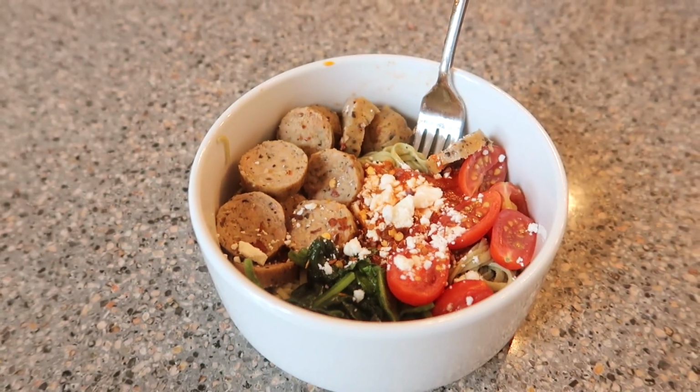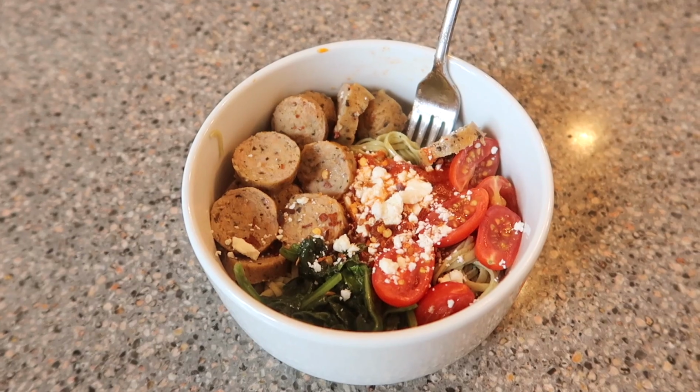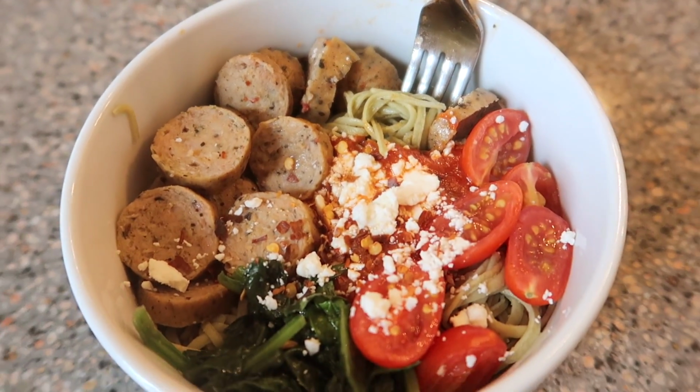Look at that. That looks so dang good. This is probably one of my favorite meals ever, and it's just so simple and easy to make. Oh my gosh, I'm way too excited.